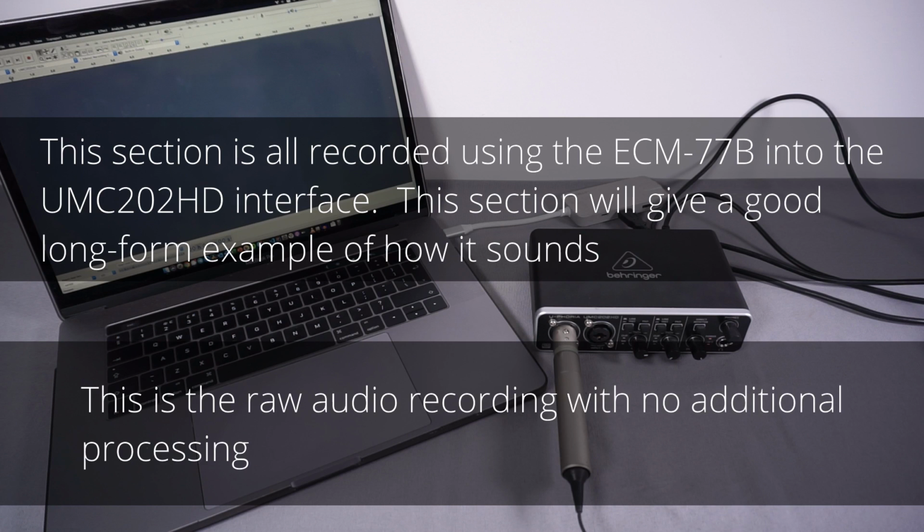So here we go. This is the ECM-77B with phantom power switched off. Then this is the ECM-77B with phantom power on but the battery's still in place. And now this is the ECM-77B with the battery removed and phantom power on.